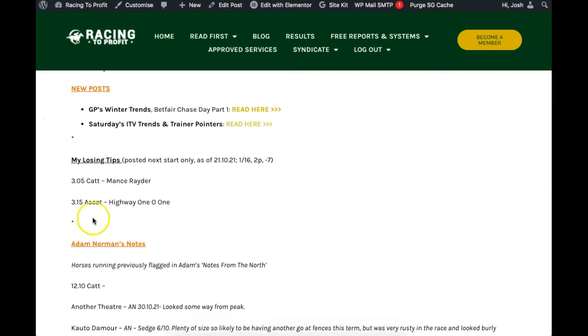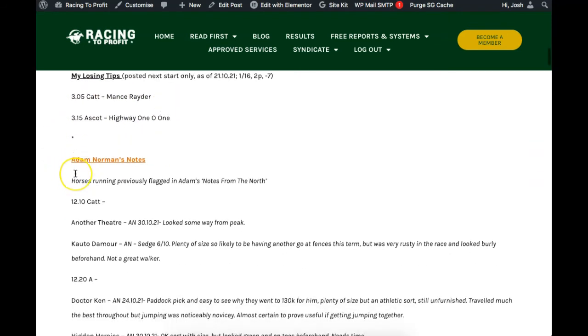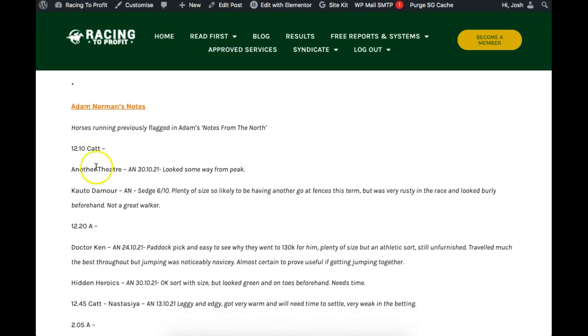I track my losing tips on their next start, because some of them I can go one, two, three runs too early, but I just track them in case I've gone one run too early. Mance Raider nearly won this race at Catterick, not beaten far. That's just, again, added information to use as you want. Adam Norman's notes, which I'll touch on in a moment.